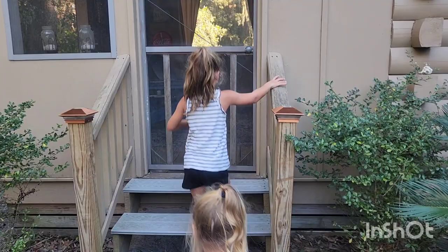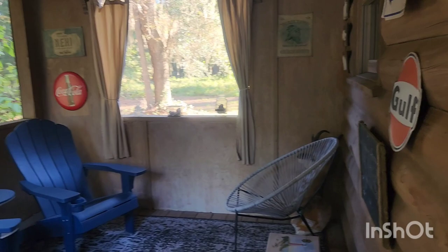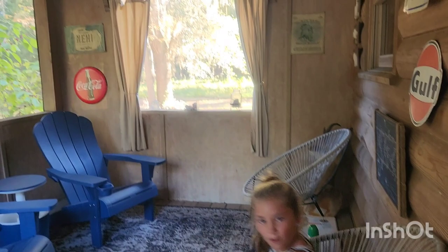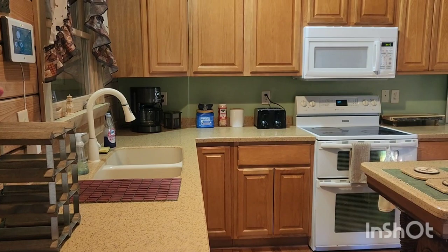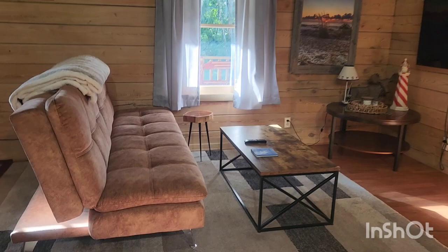All right, here we go. So, as I mentioned, they do have this on Airbnb. This is a two-bathroom cottage. It's got a little screened-in porch with two Adirondack chairs, two papasans, a fan. Looks pretty comfy. The kitchen is fully stocked with everything you would need. They do have a table over there by the window, a TV, a brand new futon there, fridge.